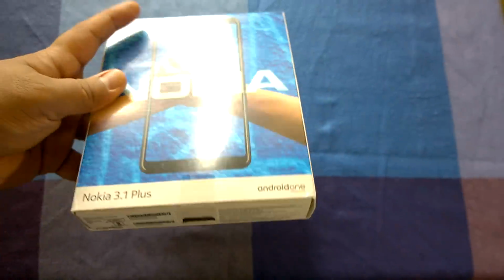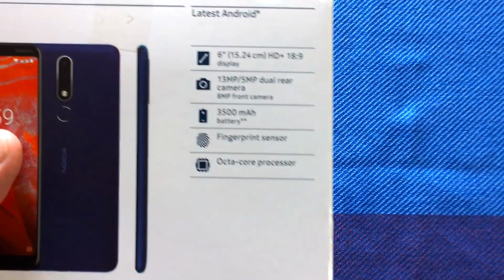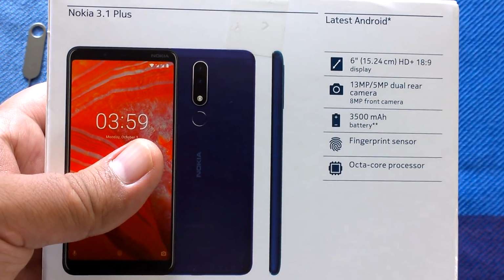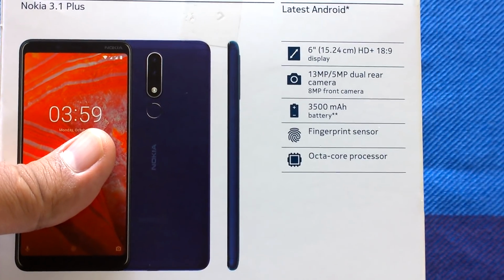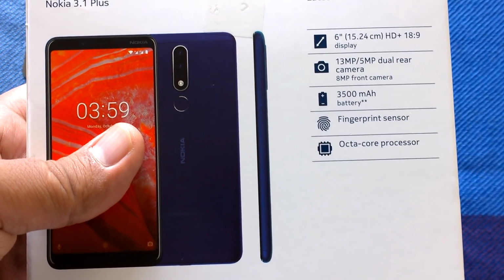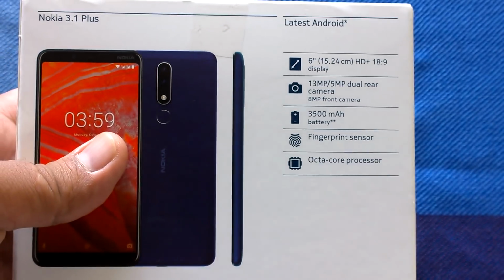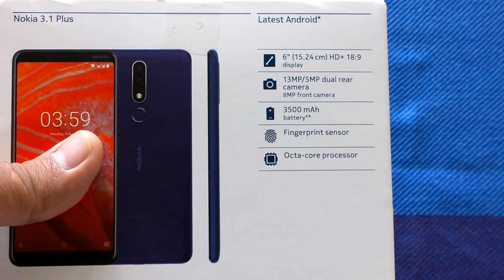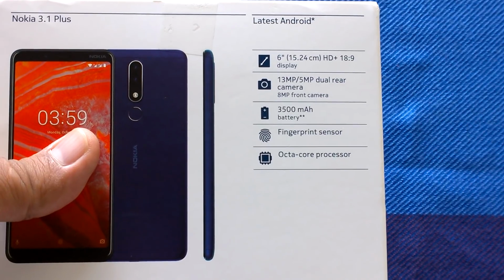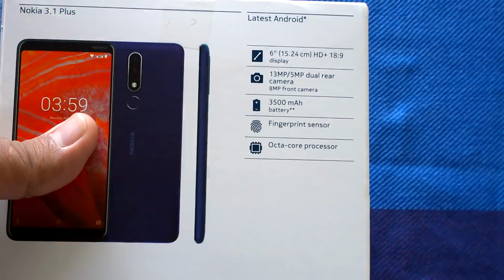Okay, so now coming to the Nokia 3.1 Plus. Let's quickly check the major specs first. It comes with a 6-inch HD display with an 18:9 ratio. It does not have a notch, and the best part, HMD teased the Nokia 3.1 Plus with a mega display. When they posted that teaser video, we told you it's a dual camera device, and it looks like it is, with a 13 megapixel and 5 megapixel dual rear camera. Then it has a 3500 mAh battery, which looks good, a fingerprint sensor on the back, and it packs an octa-core processor, which I think is a MediaTek processor.